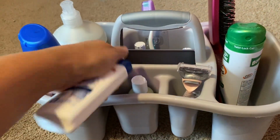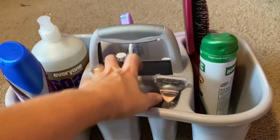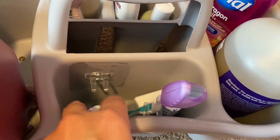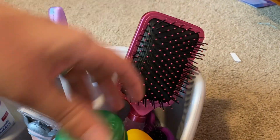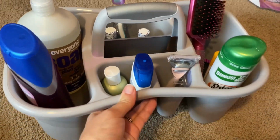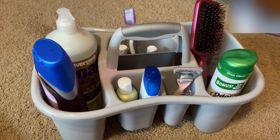Then we have shampoo and conditioner here. My razor is here. And then on the other side is our toothbrush, floss, our little mouthwash. We also have our brushes, deodorant, some foot spray. So whatever you need in the restroom or bathroom, you can put in your caddy, and that just makes it easier to get to and from the restroom.